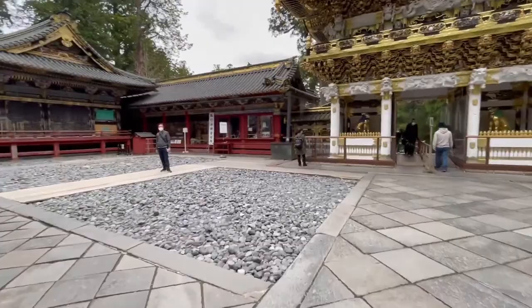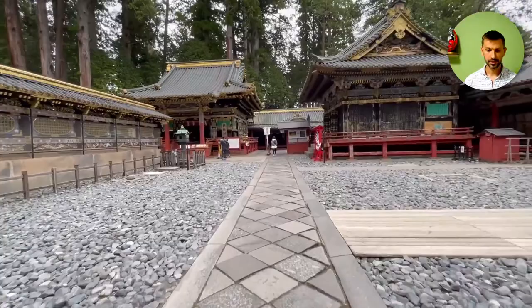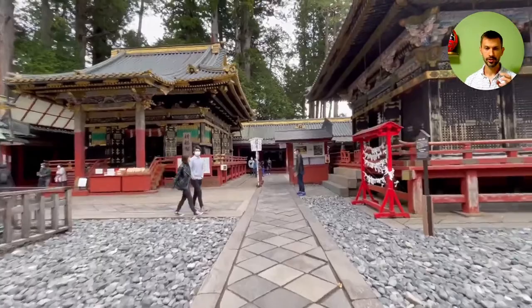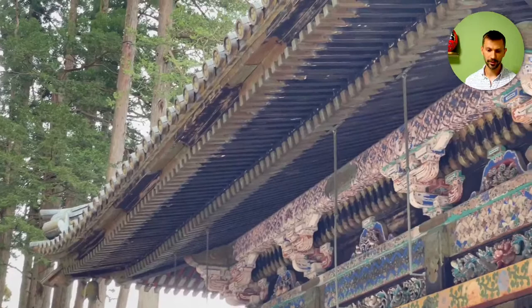Over to our right is a stage used for kagura. This is a kind of ritual dance found in Shinto with really deep connections to traditional mythology. You'll notice that the designs there under the roof are a little bit faded. They haven't been retouched in some time, but I think there's actually something lovely about the faded colour.